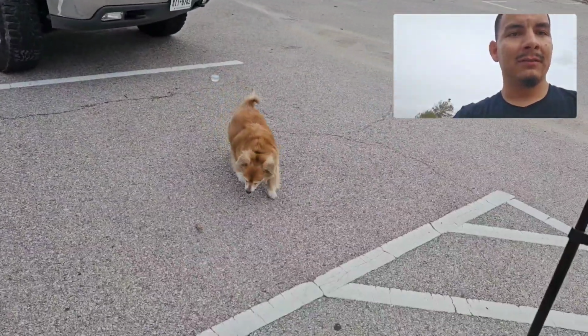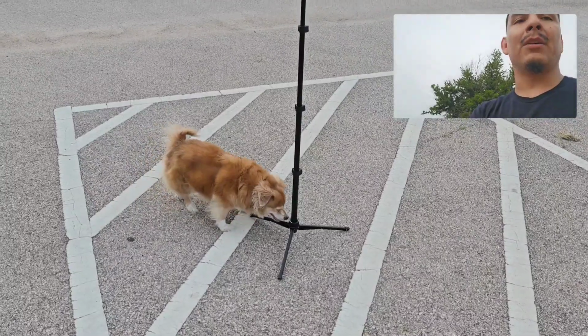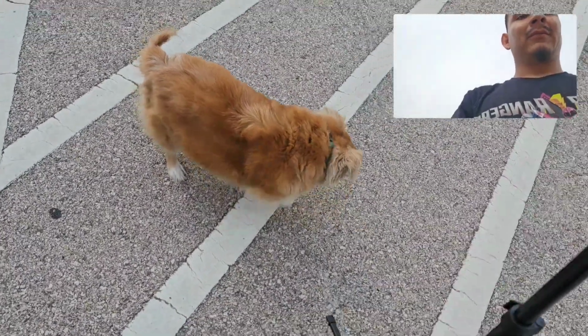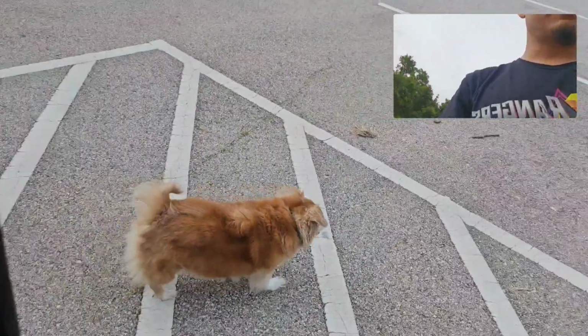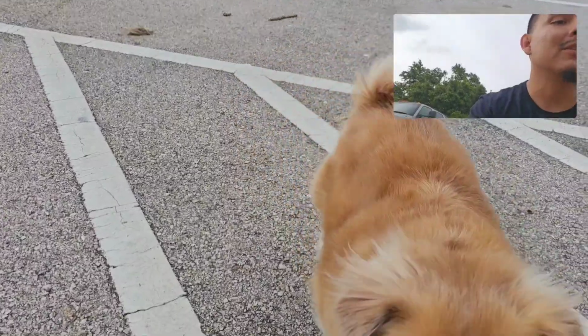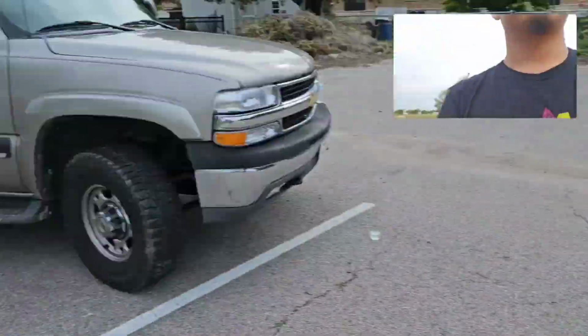Oh, Cliff, you good? You gonna cool off somewhere else? Don't pee on my camera stand. Do not pee on it. Oh boy, Cliff getting old, man. It's a little sad. He's losing his hearing too. Come here. Okay, no, he heard me that time. Oh, Cliff. I need to cool off.